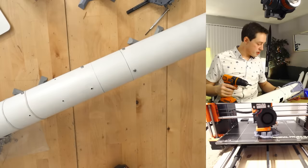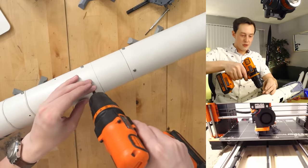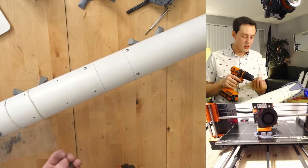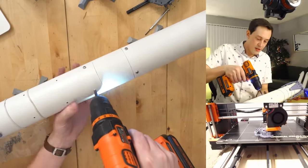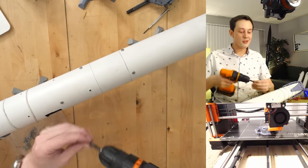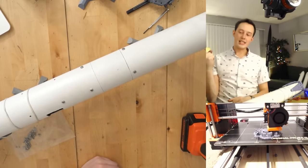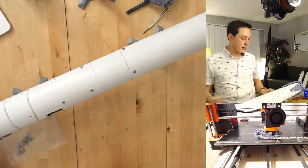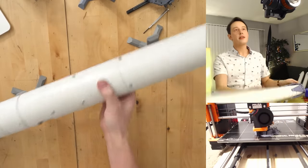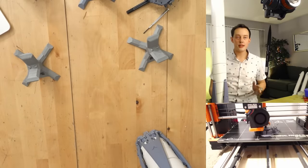So there's one. There's two, three, and four. And then our center core is done. All right, boost stages of the Falcon Heavy model have been integrated. They are done. We're looking good.